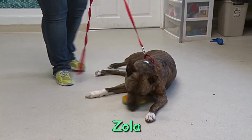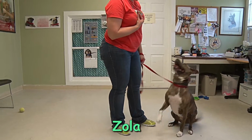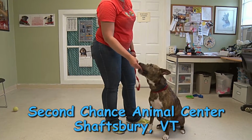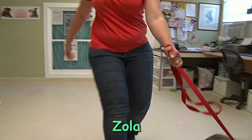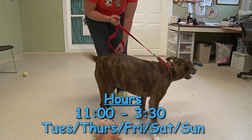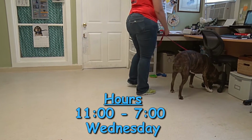She is a little chunky too because I think they did give her a lot of treats, so she's currently on a diet. Zola also loves to go swimming, as she is kind of wet because she's been out in the pool. So a home where she has the opportunity to have plenty of exercise, hiking, running, etc. would be ideal.